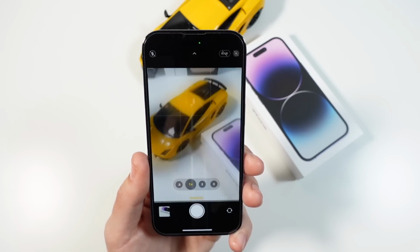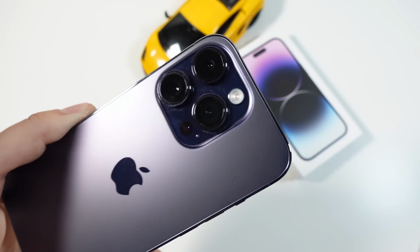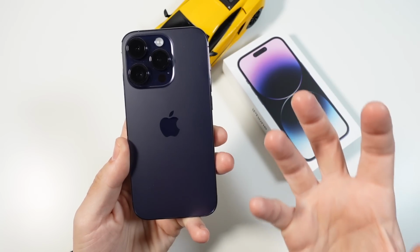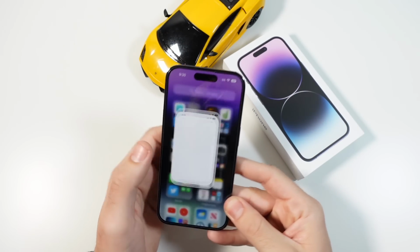I mean, when we're talking Pro, when Apple labels this a Pro phone, I feel like they actually are coming through with that statement here finally on this phone. This actually feels like an iPhone Pro. Like, it feels like I could literally use this instead of a camera. And that's what I wanted to always do with iPhones.